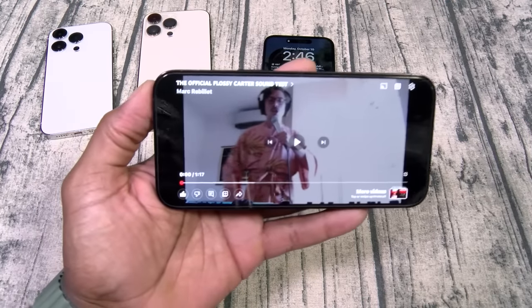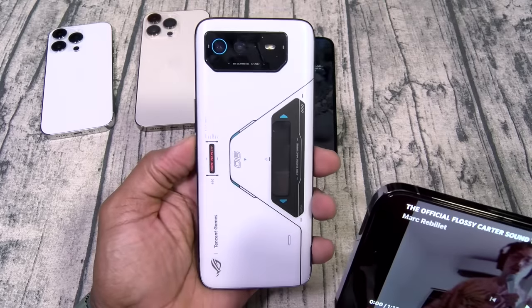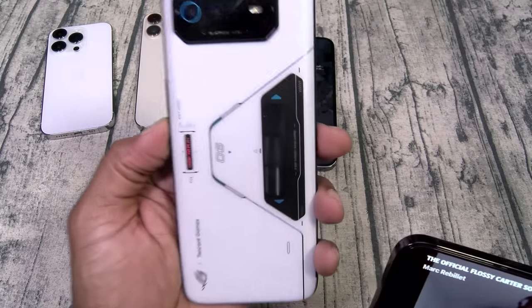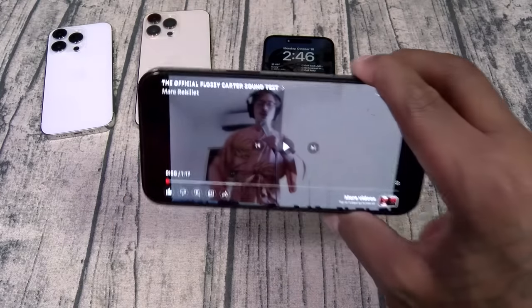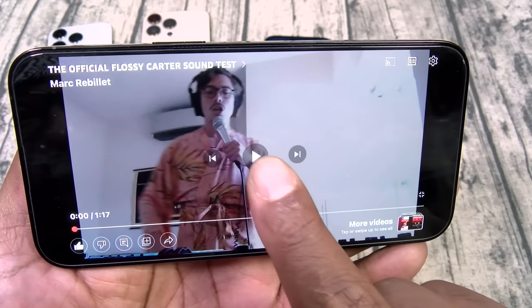The only speakers that you're going to find better are usually on gaming phones. And speaking of gaming phones, the ROG 6 Pro, the best speakers that I've ever heard on any phone, period. These speakers will blow your head off. But let's take a listen to the iPhone 14 Pro Max speakers. Again, top of the food chain.